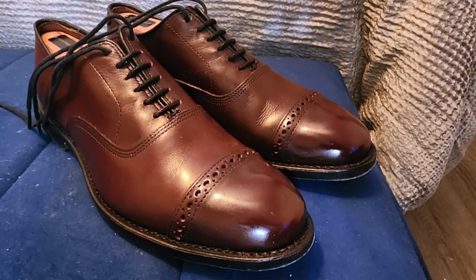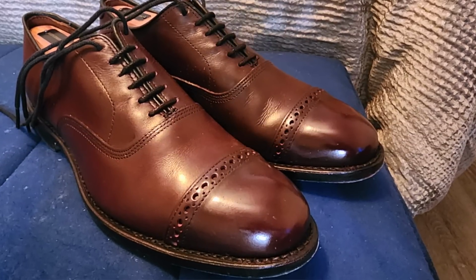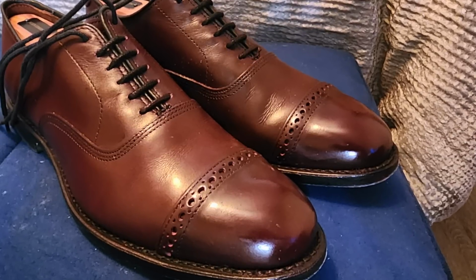$425 in the USA. Edmonds do sell in the United Kingdom, however, through their online route, but they're much more expensive here. They are around about £550, this pair of shoes, if you were to buy it in British pounds, as opposed to $425 in the USA. So I wouldn't recommend buying Edmonds in the UK. It has priced itself out of the market.